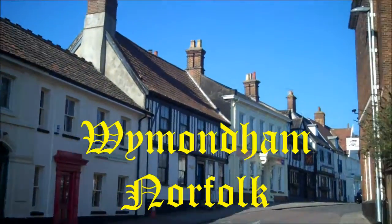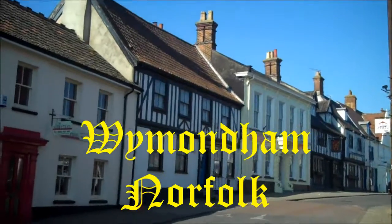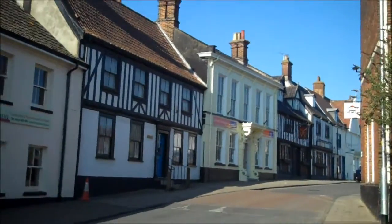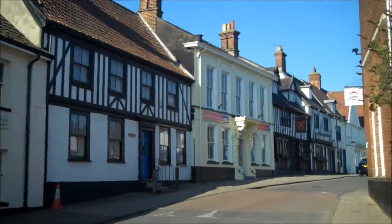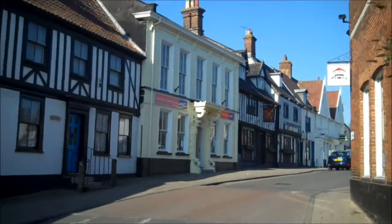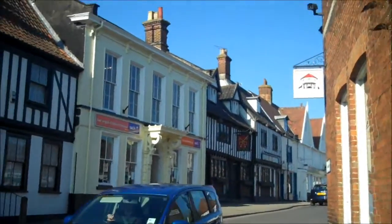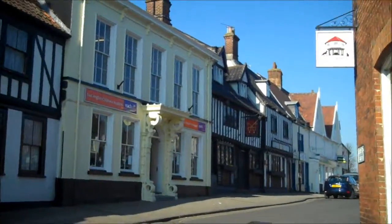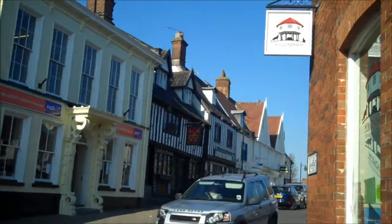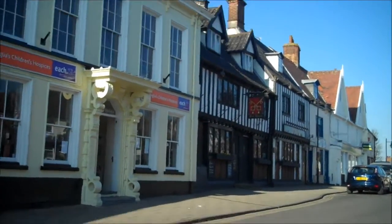This is Wymondham, I think that's the pronunciation. Wymondham is written. It's to the south of Norwich, just to the south of Norwich. Historic association with the Kett's Rebellion of 1549. It's best known for, and it is a historic market town.